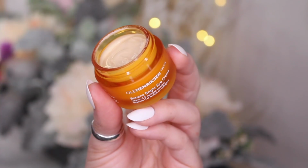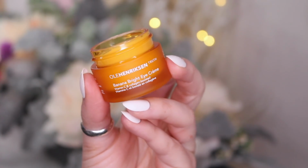This next product is pretty new, but I've been really liking it. It's from Henriksen. It's the Banana Bright Eye Cream. I use this in the mornings or when I'm about to do my makeup. I think it just makes my under eyes so much smoother. My concealer goes on so much better, and it has a lot of things in there that's good for your skin, so it's helping you in the long term as well.